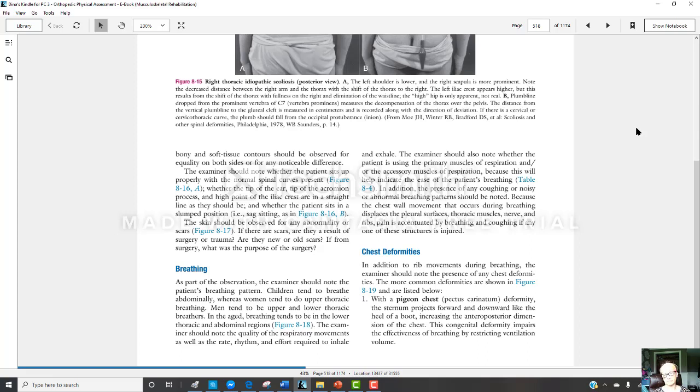The examiner should also note whether the patient is using the primary muscles of respiration and/or the accessory muscles of respiration, because this will help indicate the ease of the patient's breathing. Table 8.4. In addition, the presence of any coughing or noisy or abnormal breathing pattern should be noted, because the chest wall movement that occurs during breathing displaces the pleural surfaces, thoracic muscles, nerve, and ribs. Pain is accentuated by breathing and coughing if any one of these structures is injured.